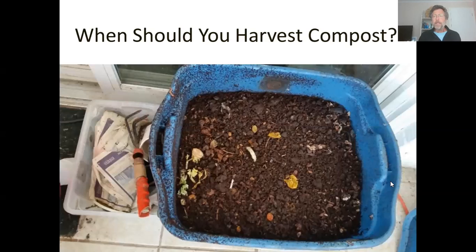As I mentioned, we will be layering our bins. On half the side we feed one week, then we feed the next side the other week, and we always are covering it with browns. And over time, that material is going to be consumed by the red worms and all the critters in the bin, the decomposers, and your bin will fill up.